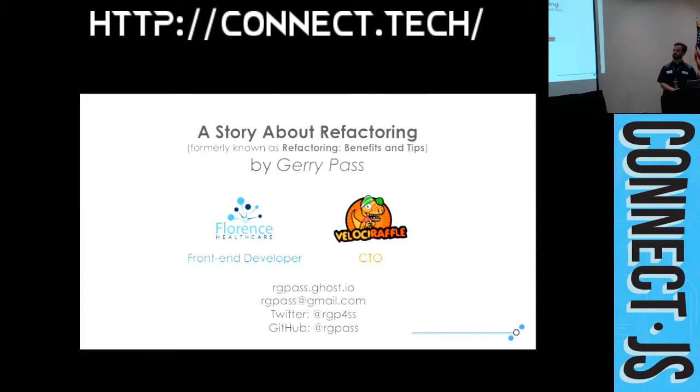So right now, I'm a front-end developer with Florence Healthcare. We're like a HIPAA-compliant Dropbox. We have a bunch of workflows for document management and clinical trials. And then in my free time, I am the CTO for a nonprofit, and we raffle off luxury electronic items, and we donate all the profits to charity.